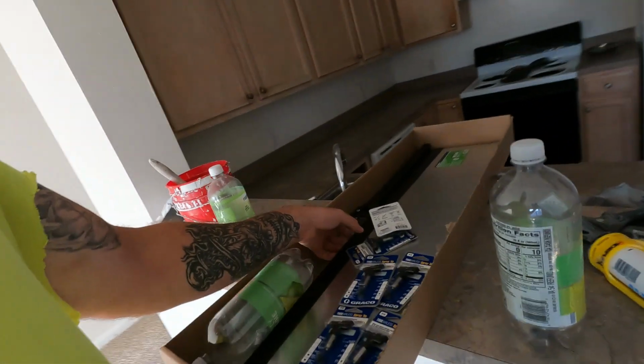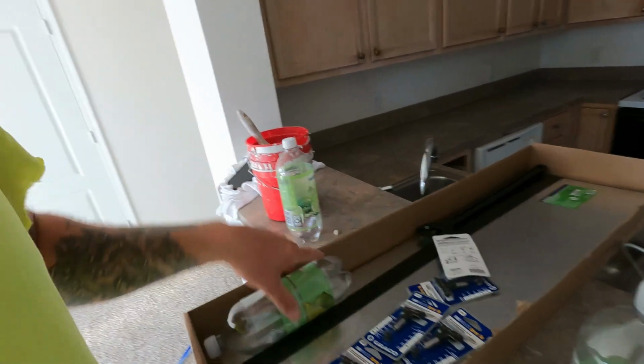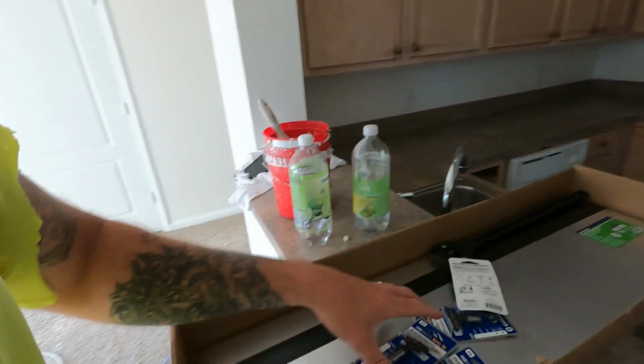It's expensive. I just spent $212 on 6 tips and 2 new paint shields because they had the paint shields. All they had were metal ones. But anyways, I want to share that with you guys.